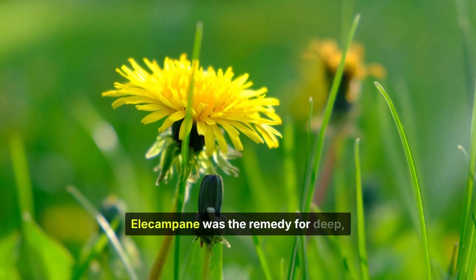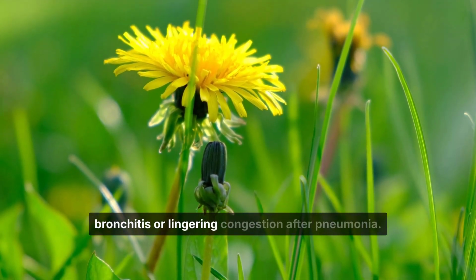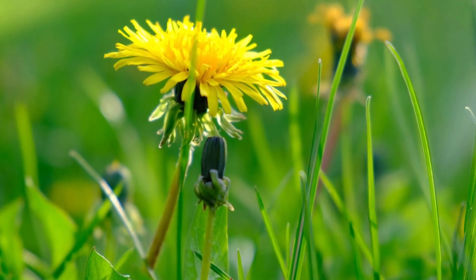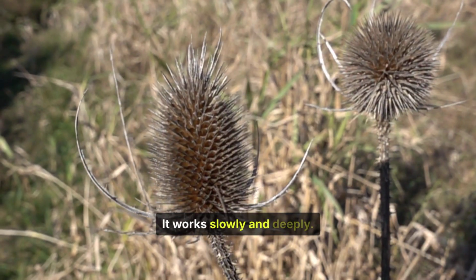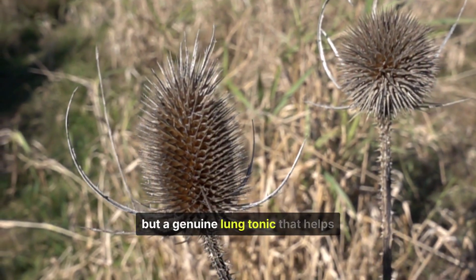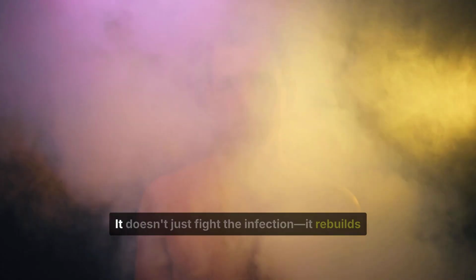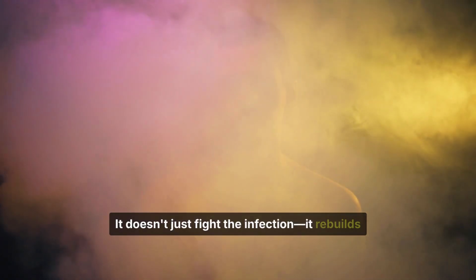Elecampane was the remedy for deep, stubborn lung infections, chronic bronchitis, or lingering congestion after pneumonia. It works slowly and deeply. Not a quick fix, but a genuine lung tonic that helps your respiratory system heal over weeks. It doesn't just fight the infection, it rebuilds the battlefield.